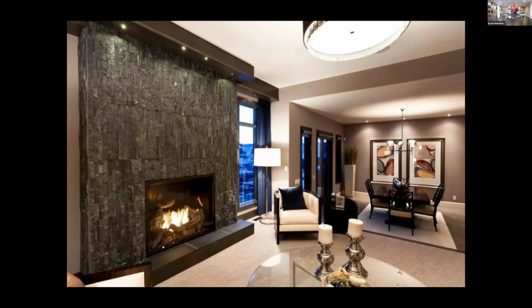Sometimes you don't want to hide the panels. What you notice here is this is turned vertically, and they've taken those 24-inch long panels and used the seams as a focal point in the design of this fireplace. Really one of my favorites.